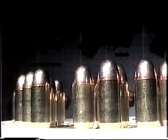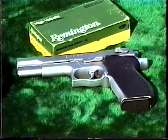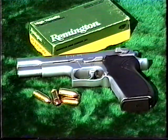The 45 ACP has three main disadvantages. It has the lowest magazine capacity, a limited selection of guns, and it requires a large size frame.